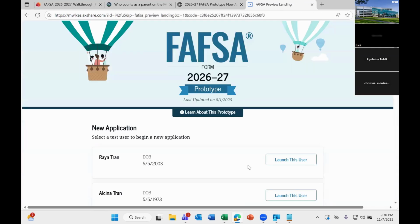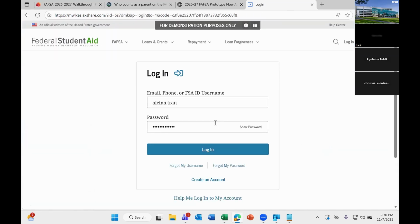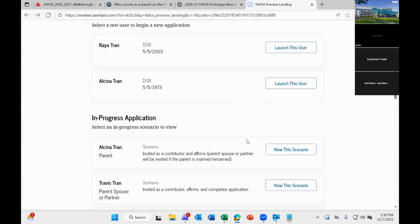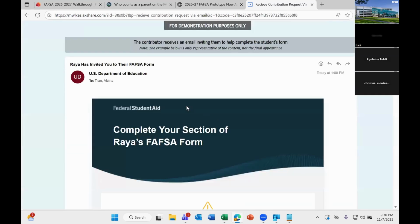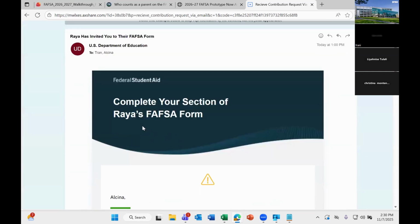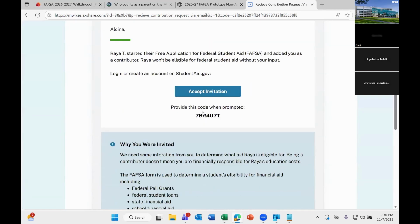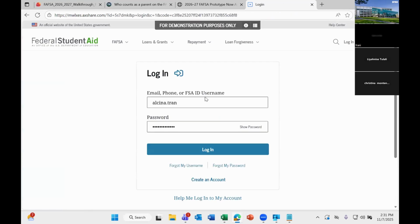So we don't have to do the parents portion right now, but I will just kind of show you what that looks like when they accept it. So this is me signing in as, or wait, let me actually go back here. So this is the parent section. When you are receiving the contributor's email, it will look like this. You'll get an email from Department of Education that'll say, oh, the student is sending you an invitation to their FAFSA. So you're going to need to save this code down here. You can just copy this to your clipboard and then hit accept invitation.